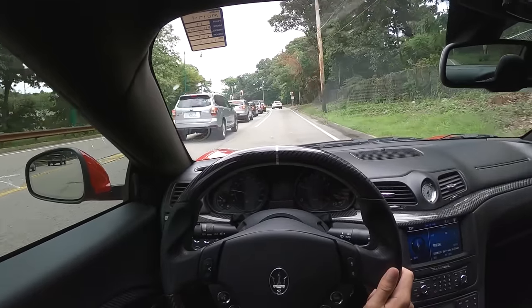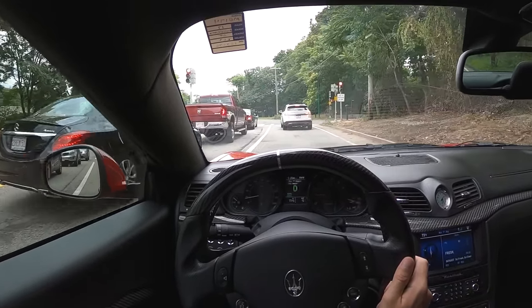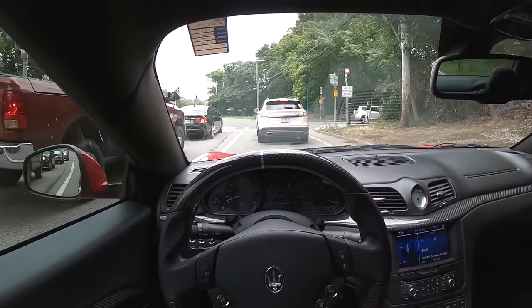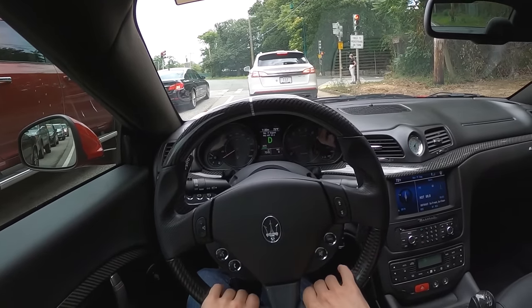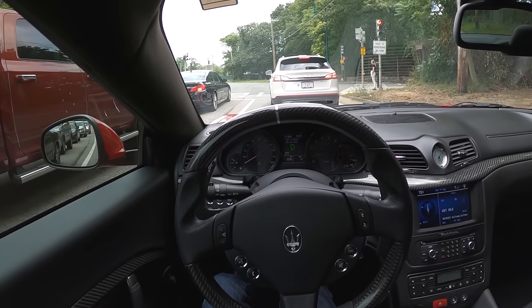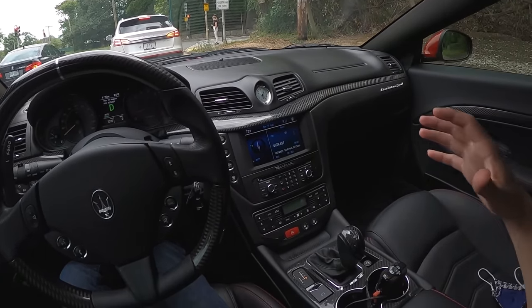And it's not just a special occasions car either. You don't need to baby this. You can just use it. It's your everyday driver. And most Ferraris, they don't offer that. They're not doing that thing. Whereas the Maserati GranTurismo is giving me a daily drivable Italian exotic in a comfortable platform.